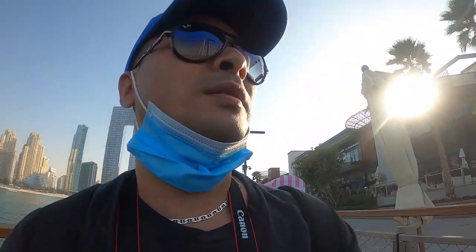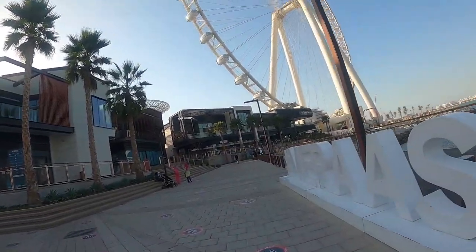They said that this ferry will start after 2 months. Right now the test is going on. It's like they're testing it. And this is the Meeras over there.